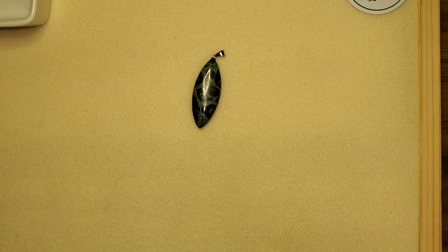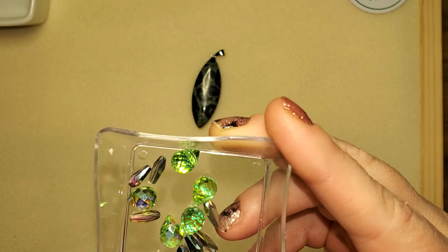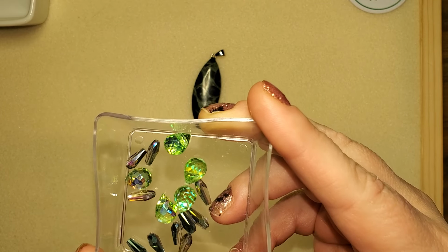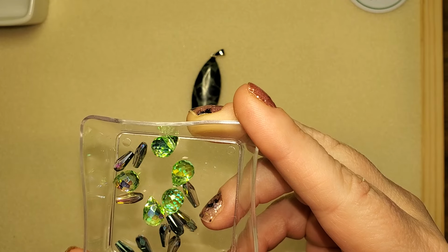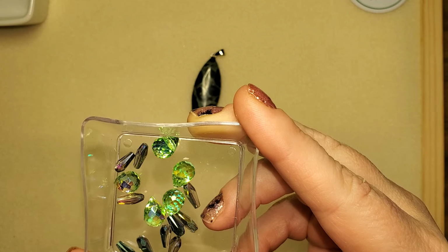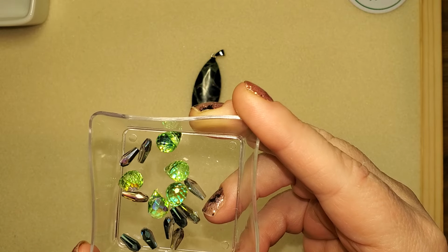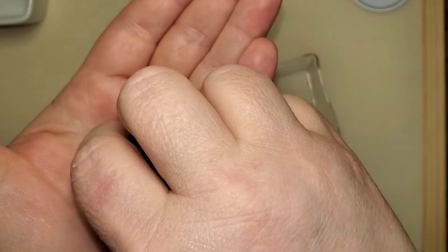And so now, here we go. We have more rondelle situations here. We have a crystal briolette drop, light green AB, A grade, guys, all of the A grade. 10 by 8, 5 of those. And then also hanging out in here are crystal teardrops. Excuse me, half plated green on crystal AB, A grade, and you get 10 of those, or 9x4. Look how beautiful.